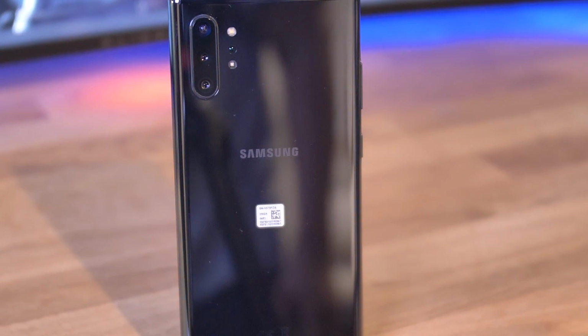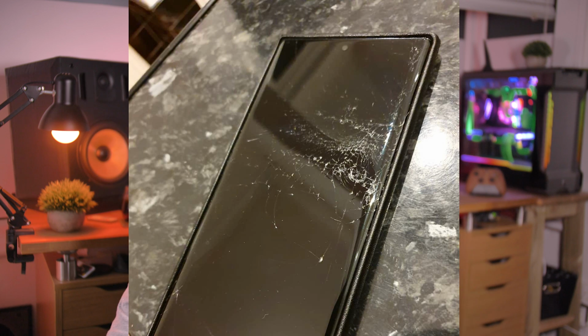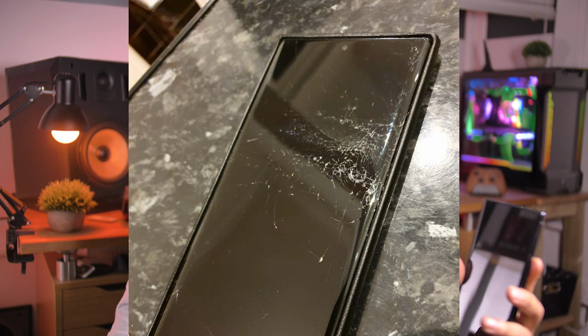Now I've gone for the Aura Black Edition, just because I like my things simple, don't really like that glitzy rainbow effect, especially when it's going to be in a case anyway, because I was one of the first people to break a Note 10 Plus. I managed to smash mine on the floor within 4 days, the first phone screen I ever smashed. Luckily I had insurance, but it is slippery as hell, especially once you've handled it some and you just do this or that, it will go flying, and I'm not going to demonstrate because I can't afford to get another one.